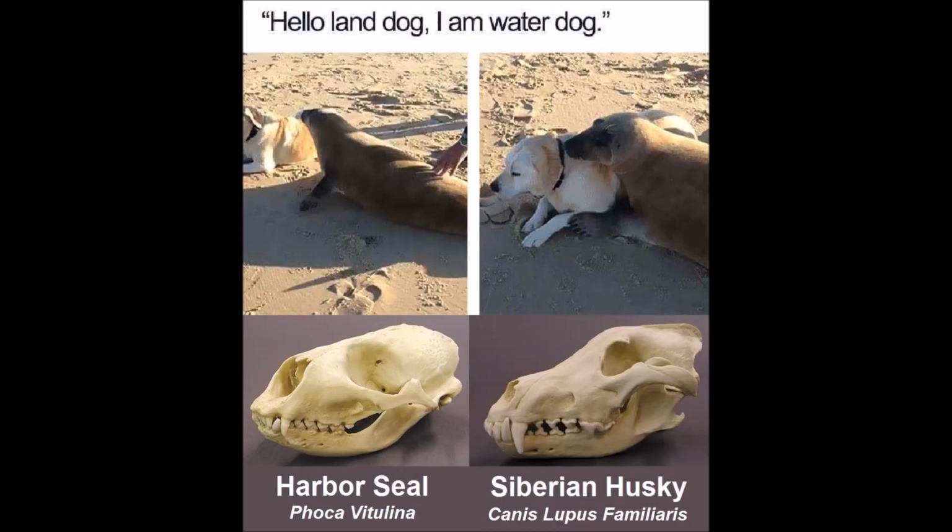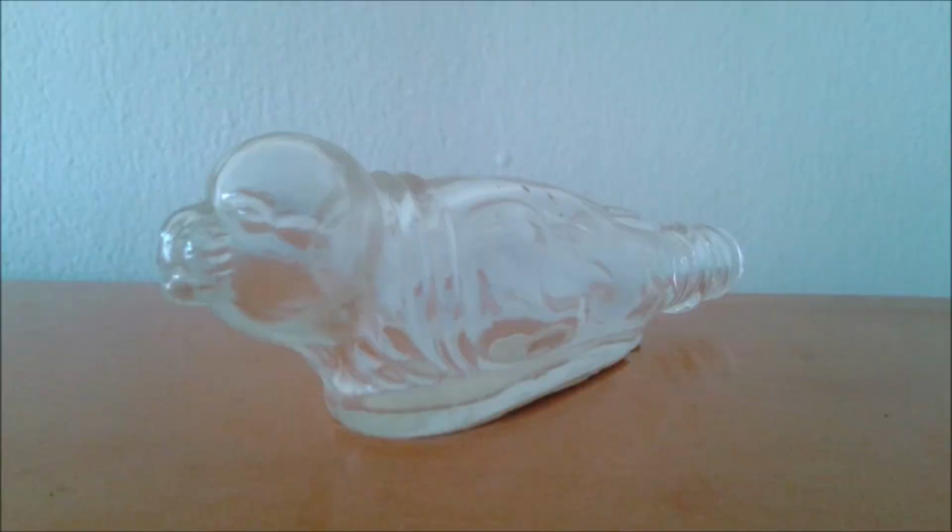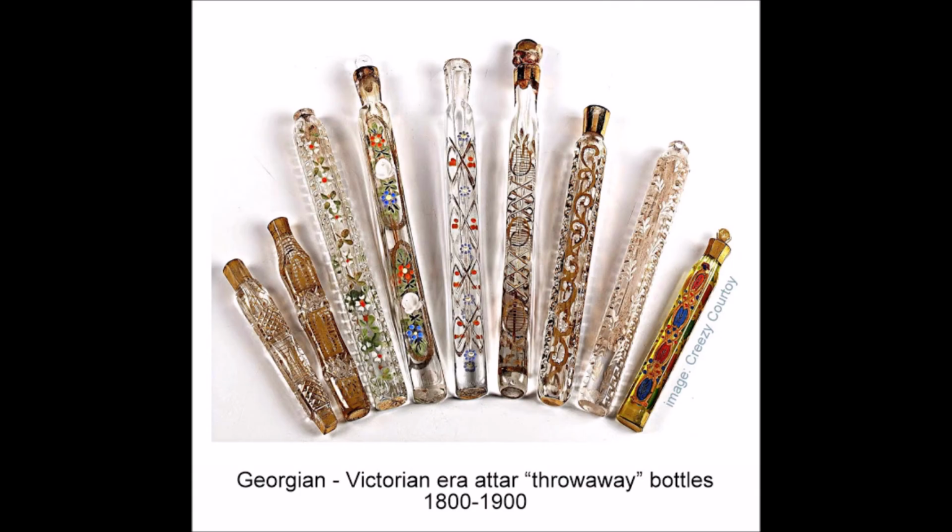Humorous side note, Seehund is the German word for seal, but it literally means seahound or water dog. Despite its interesting shape and value as a knick-knack, it was originally meant to be a disposable item, something which, once its contents were drained, could be casually discarded. Well, the same is true of most supposed Victorian lachrymatories. They were even known as throwaway bottles.